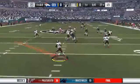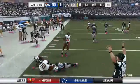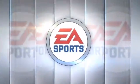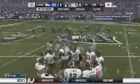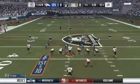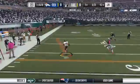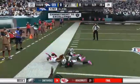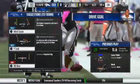This will be fielded at the 17. Great blocking on the return. It springs him for 25. And out will come the offense as they take over. They come up in an offset eye. Lynch to throw. Left side here to Sanders. And he's brought down after a good gain. They got 29 yards there, and it'll be good for a Denver first down.